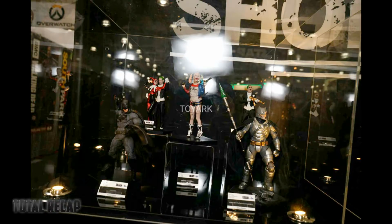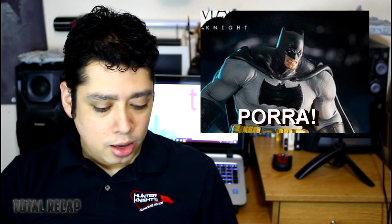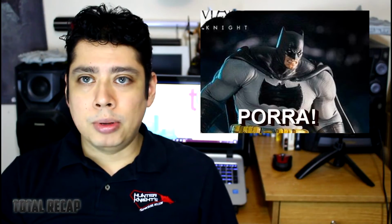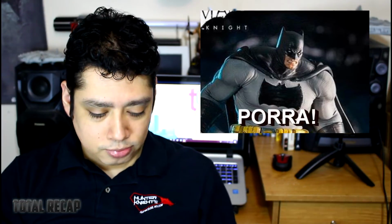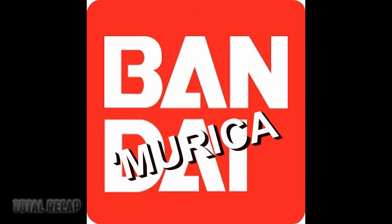They also had some of the Iron Studio stuff, with Frank Miller Batman taking the biggest grab for the smallest head on a figure. I mean, what the hell happened there? It's just like, really. They also took some aesthetic license with 1989 Keaton. Yeah, not my cup of tea. No, not at all.